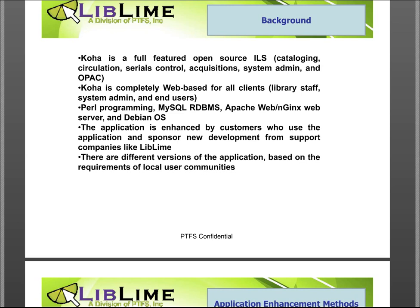One of the most important things to keep in mind with this particular application is that it is open source, or perhaps open development. This means that it is not owned by any company. This means that the software has no license costs attached to it. It is free to be used, and it is also free to be enhanced or improved by individuals or organizations or libraries with the technical skills to make new software enhancements in the source code.